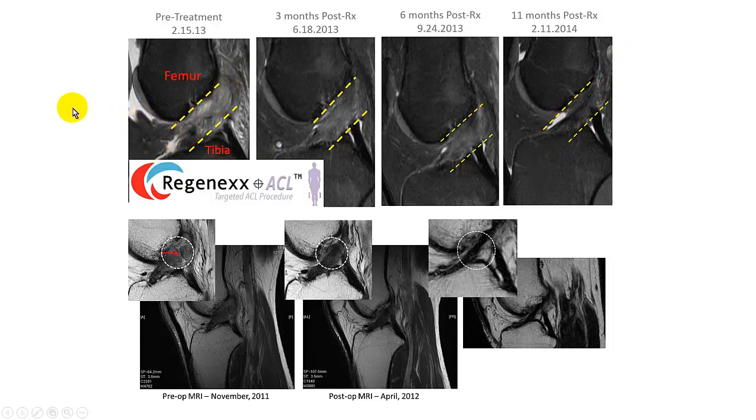The interesting thing about these pictures is that this isn't supposed to happen. ACLs don't repair on their own, or at least that's the common wisdom. So if we look here at another ACL, we see this ACL that has two blunt ends here, and then again where those two blunt ends come together. So interesting MRI findings. We just submitted a big paper on this. It was provisionally accepted with some small changes, so hopefully that'll get out and published here pretty soon.